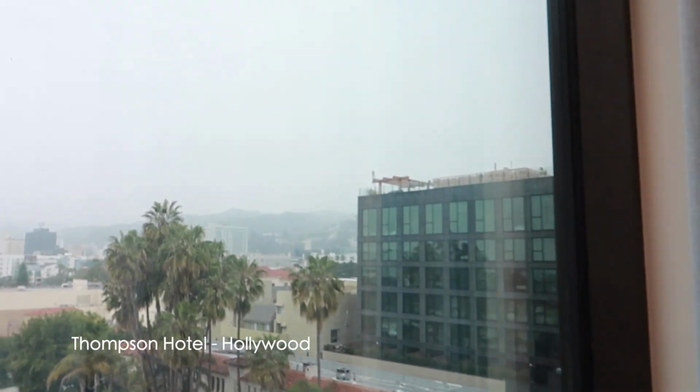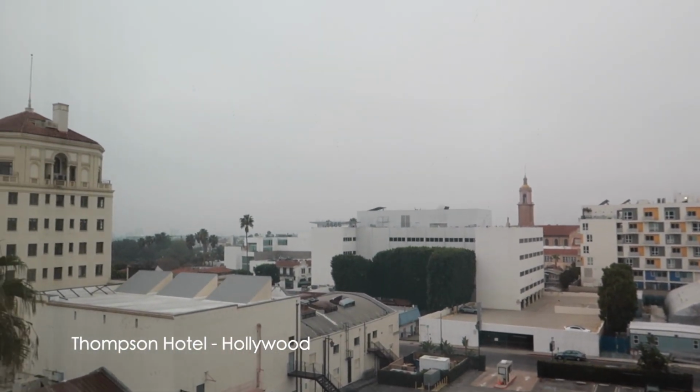So I don't know, is that part of the hotel? Oh, I think that's a different hotel. That's a different hotel, but the Thompson does have a rooftop as well.